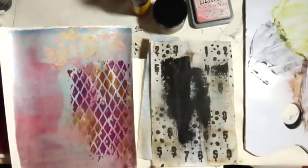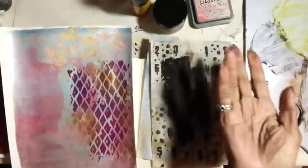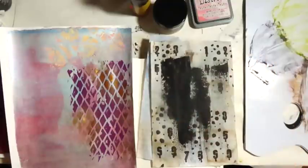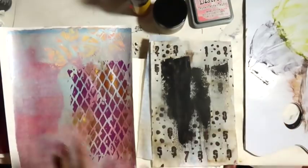I was working with some of this stuff, and I thought I would share it with you, because sometimes we don't think about it. All of you probably already have some modeling paste and some spray inks, alcohol inks, all this stuff that we have, or ink pads. And you're not thinking, oh, I could really easily make some texture on my pages that I'm going to be using in my journal.